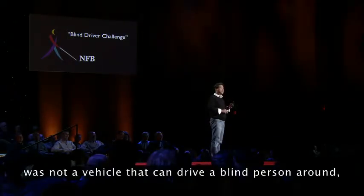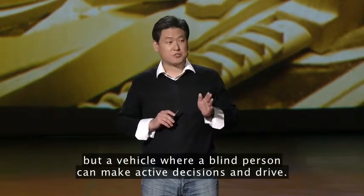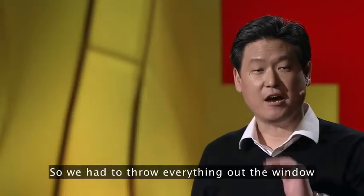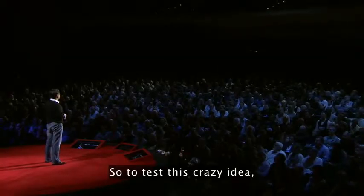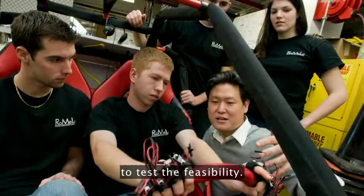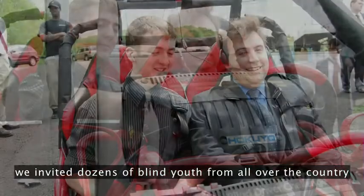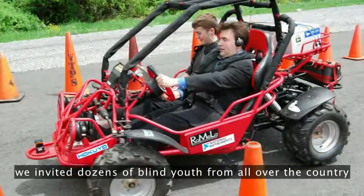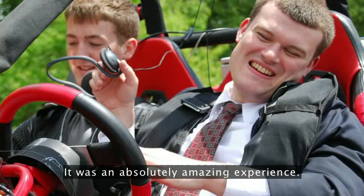What NFB wanted was not a vehicle that can drive a blind person around, but a vehicle where a blind person can make active decisions and drive. So we had to throw everything out the window and start from scratch. So to test this crazy idea, we developed a small dune buggy prototype vehicle to test the feasibility. And in the summer of 2009, we invited dozens of blind youth from all over the country and gave them a chance to give it a spin. It was an absolutely amazing experience.